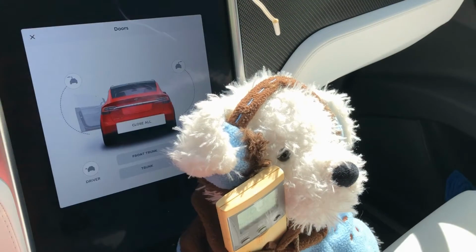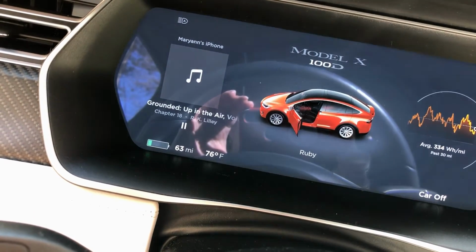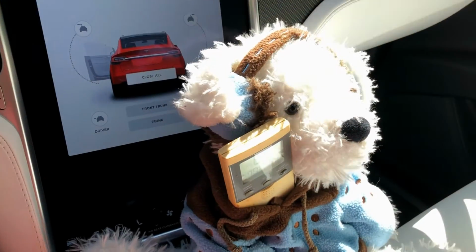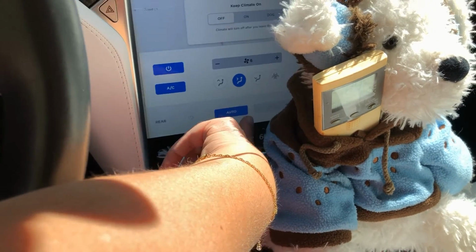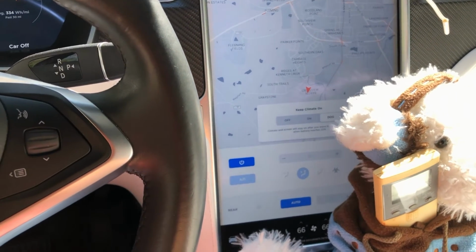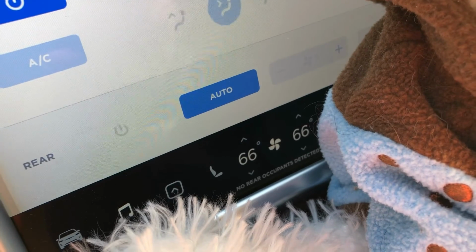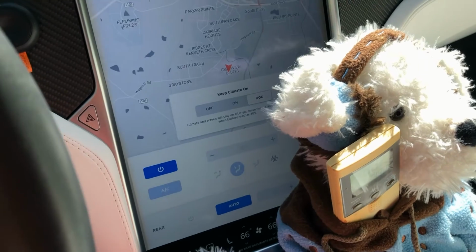Okay, and the car is currently at 63 miles. At 59 miles, we'll fall under 20%. So it's got to come down a couple of miles here. So I'm going to go into the climate, and I'm going to turn dog mode on. And it will try to keep the car at whatever the last setting was, which is 66 degrees. And I'm going to get out of the car and let it do its thing.